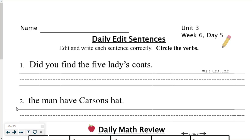And let's start checking from the top. Did you find the 5 ladies' coats? So the first thing I've noticed is that it's a question. We're asking something. Okay, so let's see. Did you find the 5? So there's 5 ladies. It's the ladies' coats. Okay. The first thing I notice is this Y should be an I.